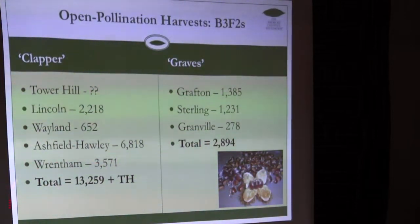So we've had over 13,000 nuts out of our Clapper Orchard. And for our Graves orchards, which are smaller and have fewer lines and are newer to production, Granville just started producing this year, we got almost 3,000 nuts, so certainly plenty of material to plant next year.